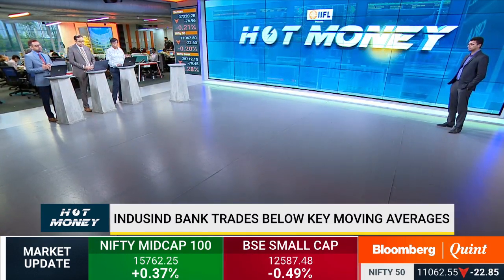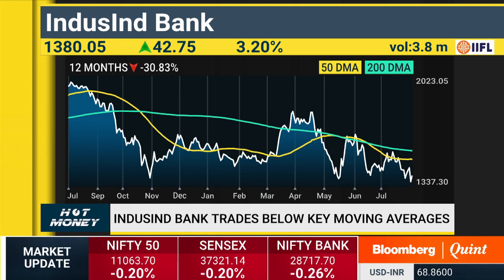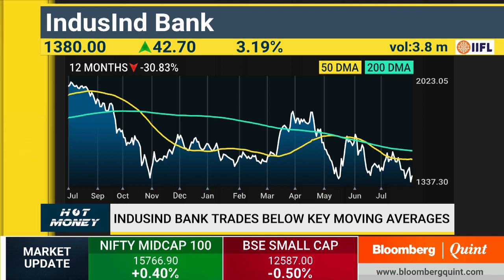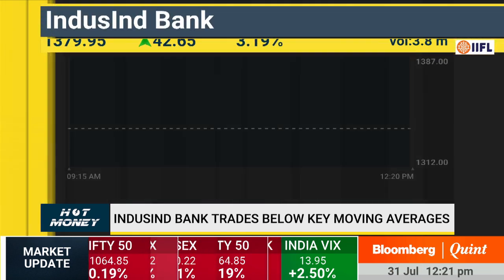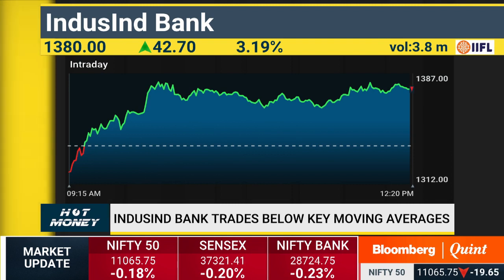Yeah, so around these levels of 1300 or thereabouts, the stock has been continuously finding support. No doubt the overall trend is down. But if I look at the very short term, today's candle is looking bullish. Of course, we have not closed yet, but if we close above 1385 today, then for the short term we can see a pullback towards 1450, 1460 levels on the upside.